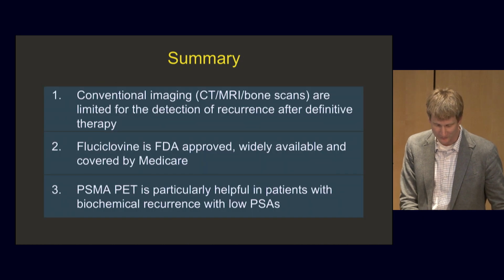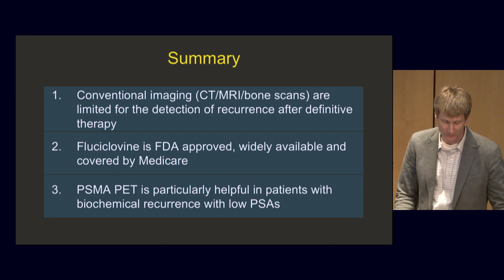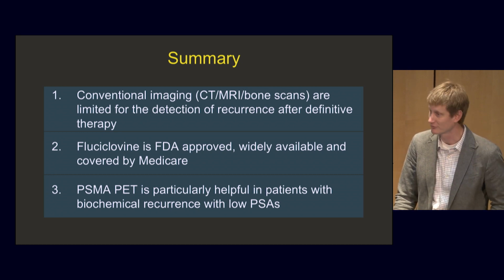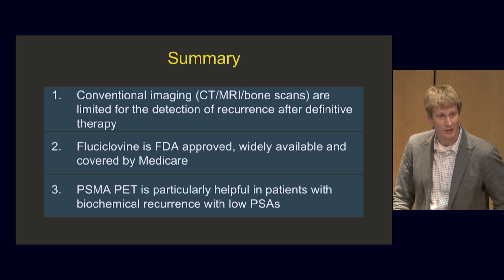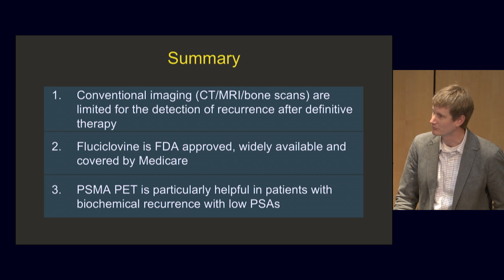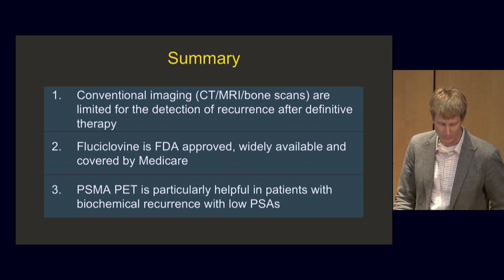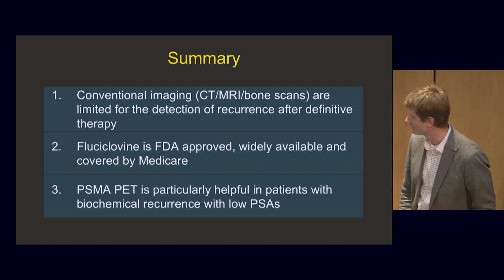So quick summary, conventional imaging is limited for the detection of recurrence. Fluciclovine is FDA approved and widely available and covered by Medicare, which is really important to note. Not everyone can get access to PSMA PET. For example, currently we don't offer it. We'll be hopefully up and running in a couple of weeks, but it's only on trials and hard to get access to. And then PSMA PET, hopefully in about a year, will be FDA approved, and it's very useful, particularly in patients with biochemical recurrence who have low PSAs after definitive radiation or prostatectomy.